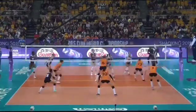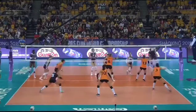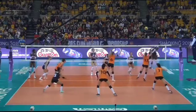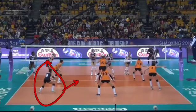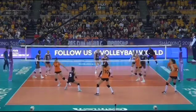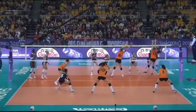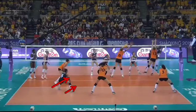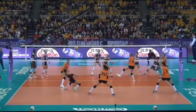Great dig. This blocker, not a good job of reaching out here. Not a good block at all. This hitter should have killed this ball. But she steps in. You don't really want to step in so much, but when this blocker flies like that, and you have this good libero who has some good instincts, she read the play pretty well. Jumped in front of it. You don't want to jump in front of it too often because you're exposing all this area here. But she jumped it. She read it well.